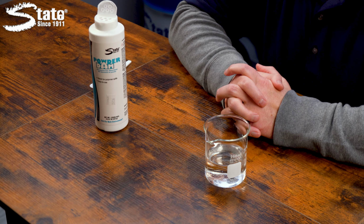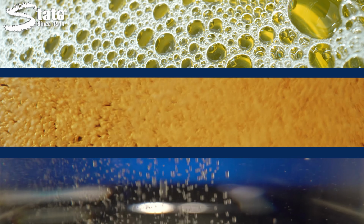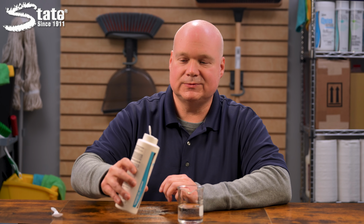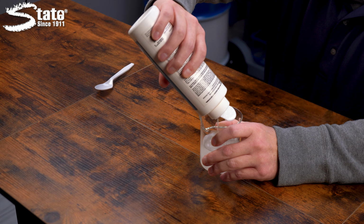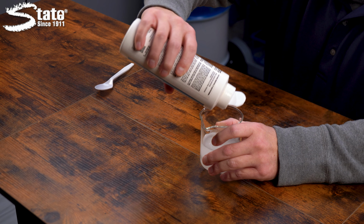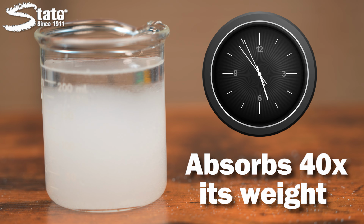For this example, I'm going to use water, but this product also works on bodily fluids, acid-based spills, and alkaline-based spills. I'm going to pour some Powder Dam into this beaker, and quickly, you will start to see the water congeal. It's worth noting this product can absorb up to 40 times its weight.